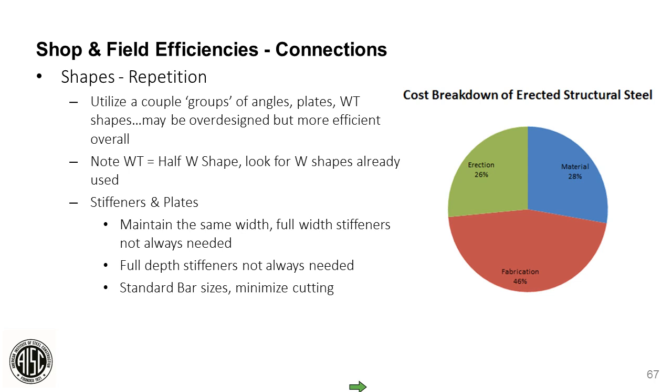And once again, the cost of a steel building is more about time than material. So really we are looking to try to minimize the amount of time the fabricator spends handling material. So to do this, it's recommended to use a couple groups of angles, plates, and WTs. This may result in connections being over-designed, but it's still more cost-efficient overall. One thing to remember is that a WT shape is just a W shape cut in half. So if specifying a WT, then take a look for a W shape that's already used on the job.